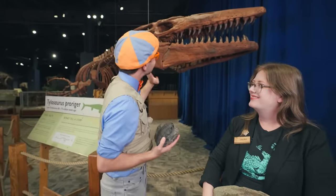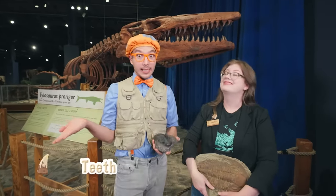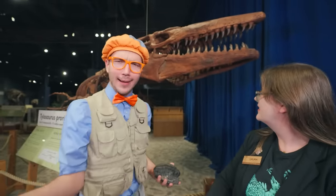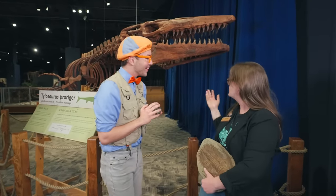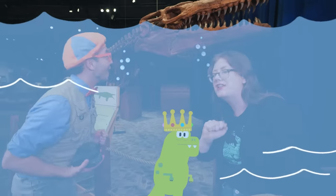Ooh, let's give it a name. We should call this Tylosaurus Tyler. I think that's a great name. Hello, Tyler. Oh, and it looks like Tyler has a lot of teeth. And do you see? Tyler is really, really big. He looks almost as big as a T-Rex. He's almost the same length as a T-Rex. You could call him the T-Rex of the ocean.